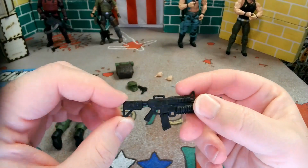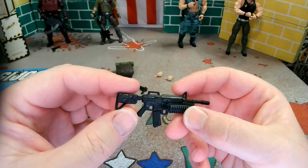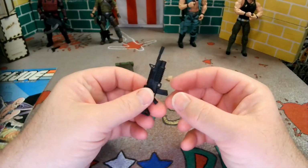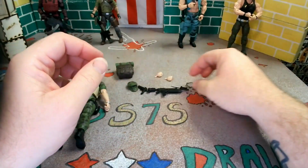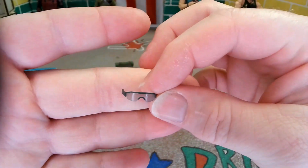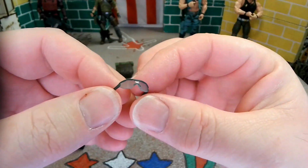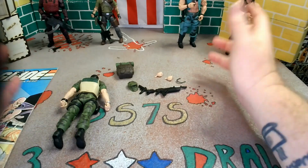Does have back here on the buttstock a pouch like that. It's probably for a spare magazine or something. Balance the weight. I don't know. It's not what I wanted, but I don't mind it. Removable magazine there. And then we do have his shooting glasses that are a clear tinted plastic. Some ballistic eyewear, whatever. They look good. We'll see how they fit on him. I've heard that these actually fit pretty well.